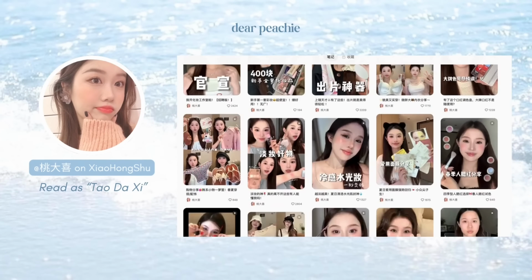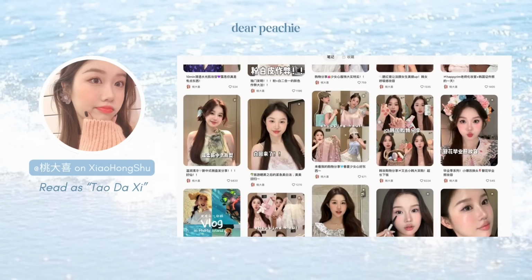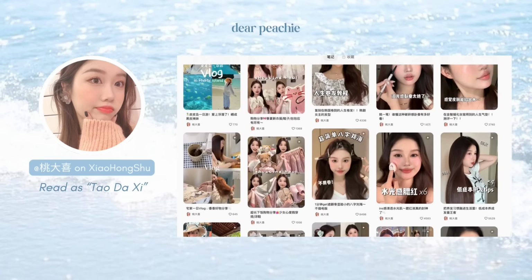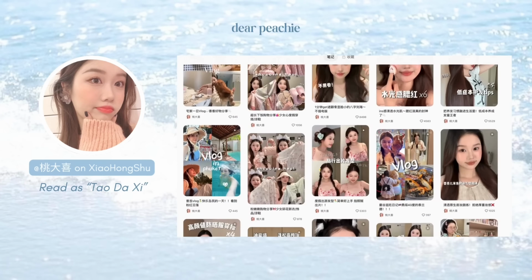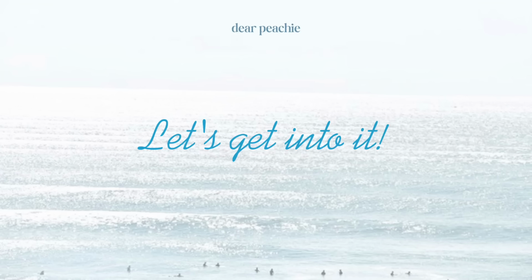For this look, we found the rising makeup guru from XiaoHongShu, Tao. She creates content all about beauty and fashion, reviewing the latest makeup finds. Her content is loved by her fans, with 469,000 followers on her profile. If you want to stay updated on the latest beauty trends in China, Tao's account is the right place to visit. Without further ado, let's get into the tutorial.